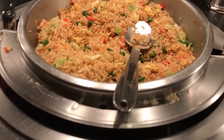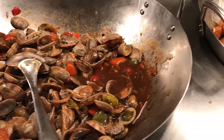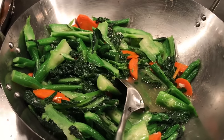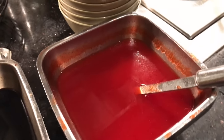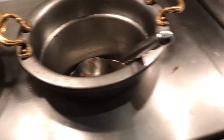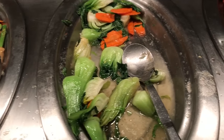All right, let's take a look at the actual Chinese food that they have in the steam trays. There's fried rice, clams with ginger sauce, orange chicken, Chinese broccoli with oyster sauce, salt and pepper shrimp. These are in the shell, so watch out. Vegetable chow mein and steamed white rice. Got egg drop soup, oxtail soup, General Tso's tofu. That's what it says, but I don't know about that. Vegetable delight and pork. It says pork.